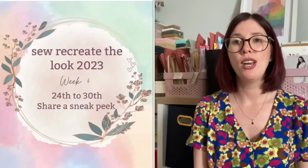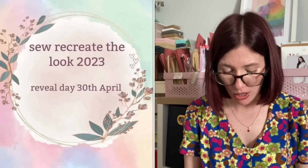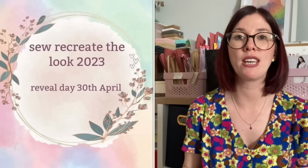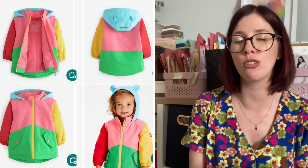And week 4 is a sneaky peek, and then reveal day is the 30th of April. So on the 30th of April, we're being encouraged to reveal our final garment. So I'm hoping that I can recreate both of those looks. I've gone for quite a complicated make, which is the coat. It's like this colour blocked, gorgeous little coat.